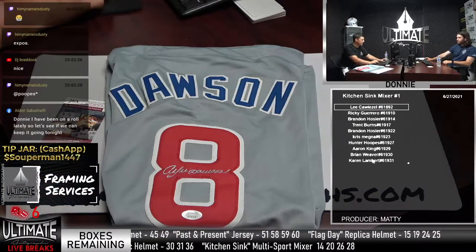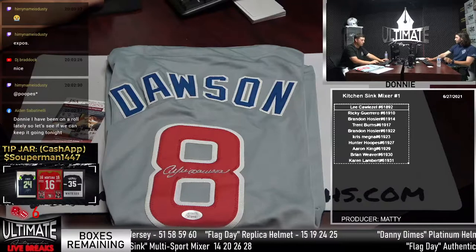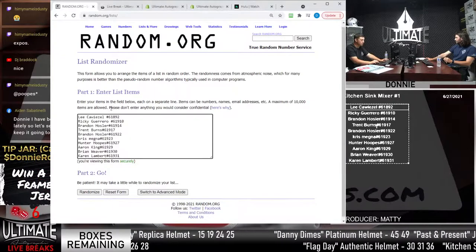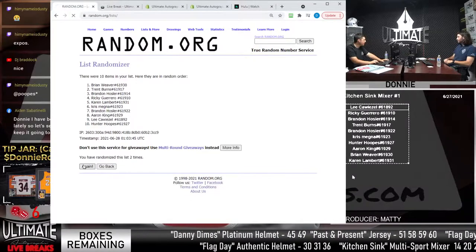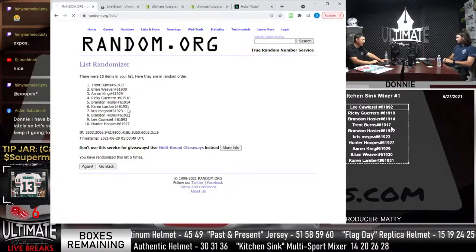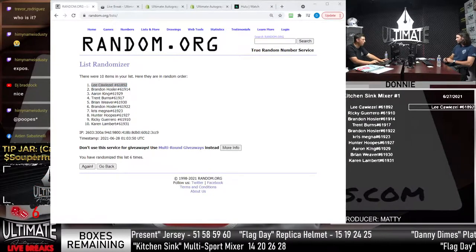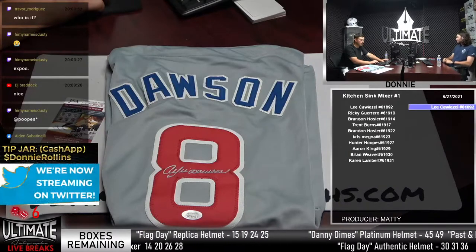Let's see who's going to take this one. This is a Cubs jersey, though. Or Dusty, this is the Cubs jersey. Expos, I think you're sad because they're no longer a team. 6 times on the dice roll, our top spot wins. 4, 5, and number 6, it's going to be Lee Kweezel. Lee Kweezel on the top. Let's go. Bang.